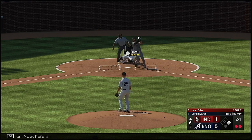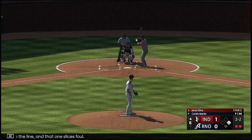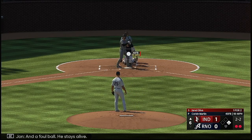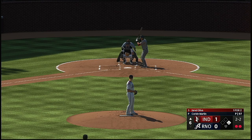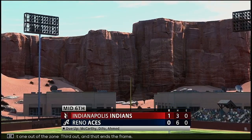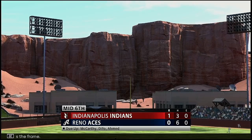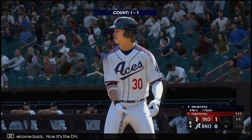Now here is Jared Oliva. Right field, down the line, and that one slices foul. Kicks and deals. And a foul ball, he stays alive. Two-two. Chases that one out of the zone. Third out, and that ends the frame. Welcome back. Now it's the DH, Jake McCarthy.